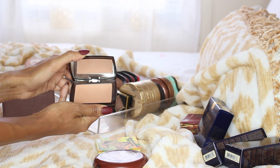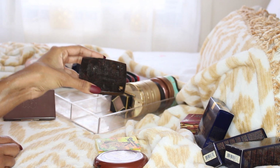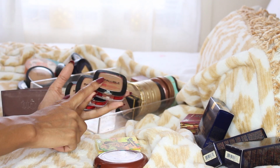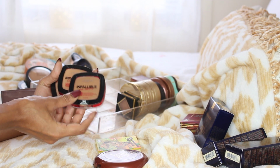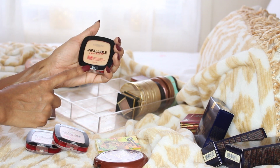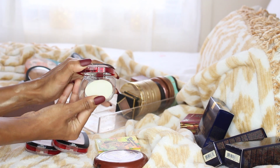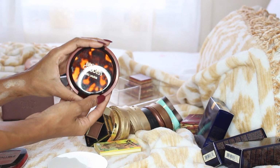Then I have Lancome bronzer right over here. I don't really use this too much, so I'm going to be adding it to the friends and family pile. Back here I have 3 Infallible powders. 1 in 700, which is like the deepest I feel that I have. 600, which is my shade, and then 200, which is a little bit lighter. I'm just going to keep these 2. I have a lot of bronzers. Estee Lauder Bronze Goddess.